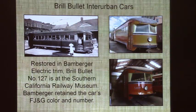Where is the Southern California Railway Museum? This is in what city? Perris, California. P-E-R-R-I-S, California. Somehow they got a hold of one of these, probably from the Utah Pickle Company, and restored it. The interesting thing is that when Bamberger bought these, all they did was change the name on the stripe under the windows. They kept the same numbers on them, they kept the same paint scheme. So this is pretty faded out here, but it's been restored back to the paint colors of what Bamberger got them. And this is actually the FJ&G paint scheme and colors on the car, and the FJ&G number, 127.